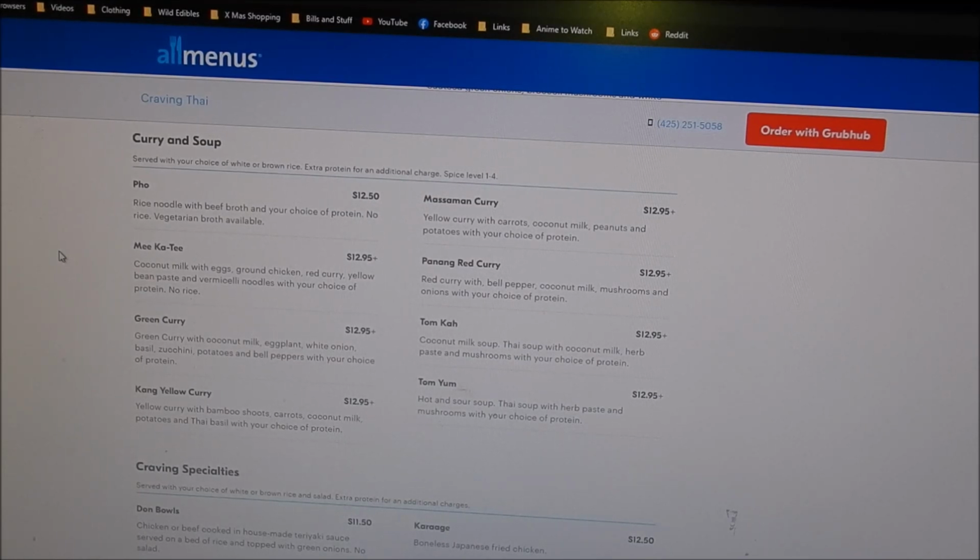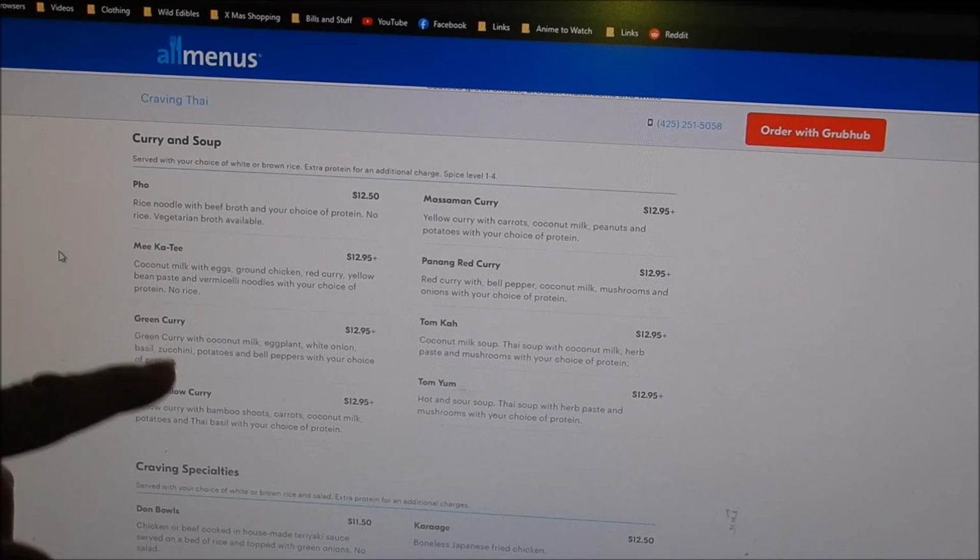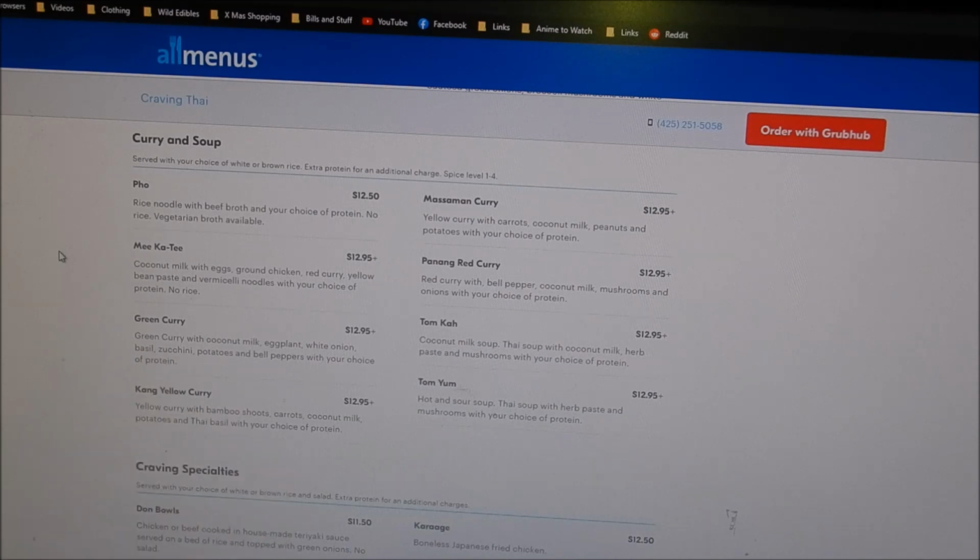And I do have curry. I'm interested in their curry because I actually do really like curry. So maybe I'll have to see if they have one that I like. So they got pho. Oh, it's curry and soup. And they have curries here and soups. Red curry, choice of protein, no rice. And green curry.